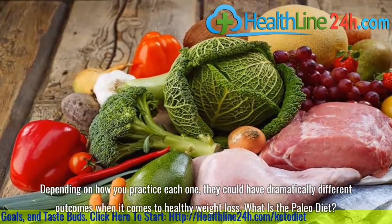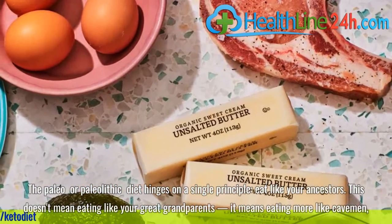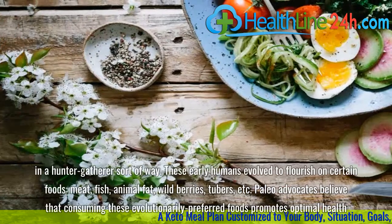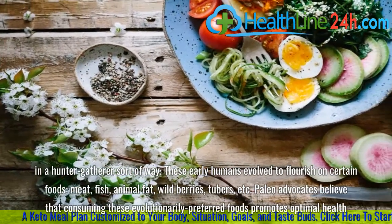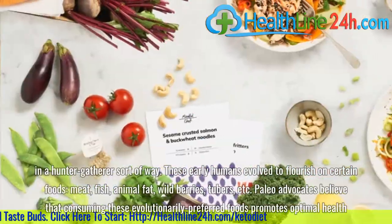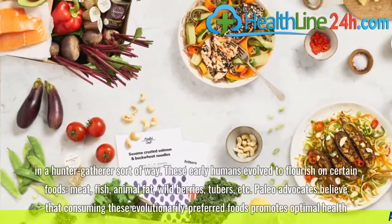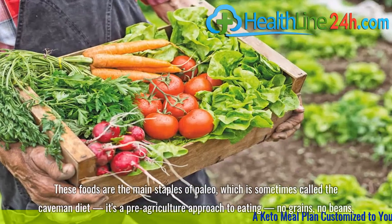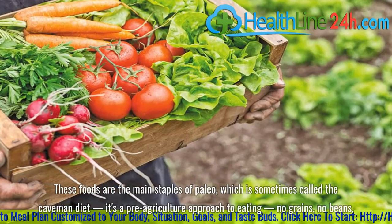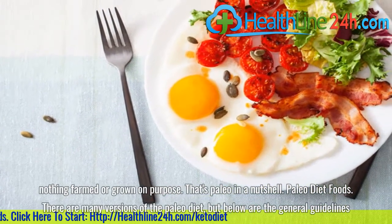What is the paleo diet? The paleo or Paleolithic diet hinges on a single principle: eat like your ancestors. This doesn't mean eating like your great-grandparents, it means eating more like cavemen, in a hunter-gatherer sort of way. These early humans evolved to flourish on certain foods: meat, fish, animal fat, wild berries, tubers, etc. Paleo advocates believe that consuming these evolutionarily preferred foods promotes optimal health. These foods are the main staples of paleo, which is sometimes called the caveman diet. It's a pre-agriculture approach to eating: no grains, no beans, nothing farmed or grown on purpose. That's paleo in a nutshell.